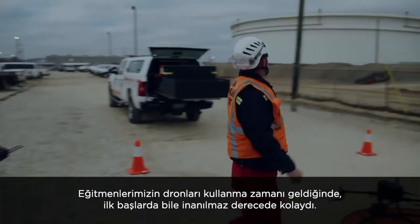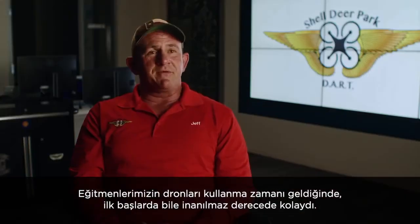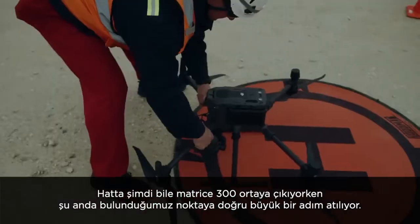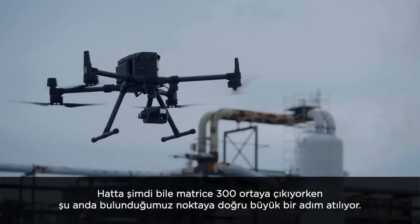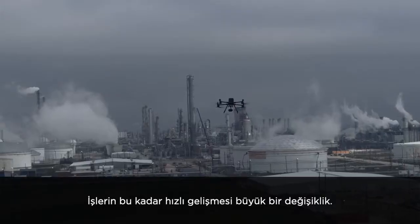When it actually came time for our instructors to put our hands on the drone, it was unbelievable just how easy it was even at that time. And even now, taking that huge leap forward to where we're at right now with the Matrice 300 coming out, it's a big change, how things have evolved so quickly.